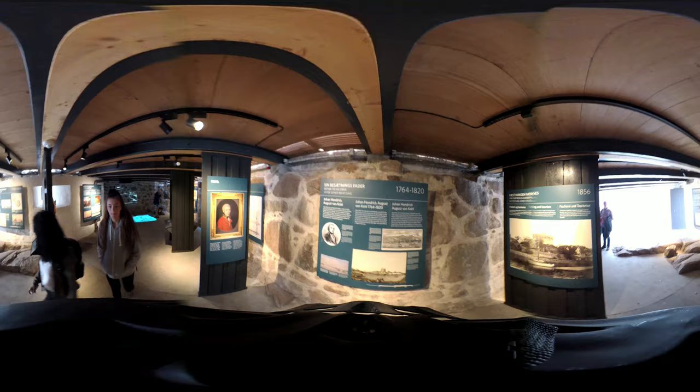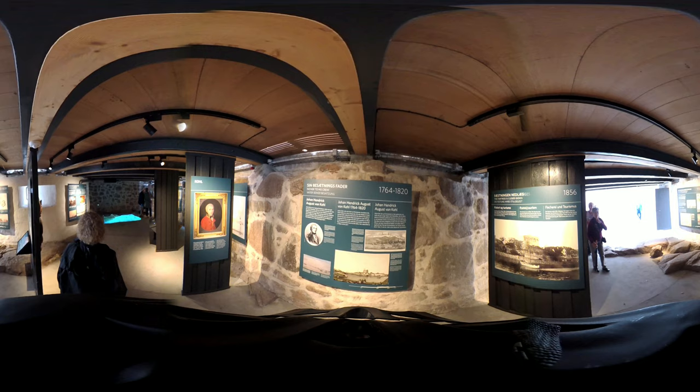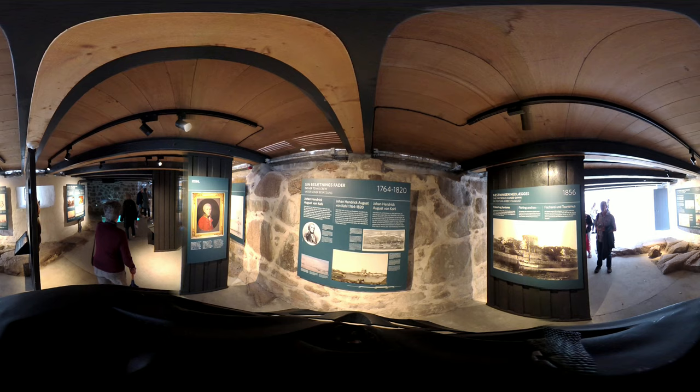He is called Johan Hendrik August von Kolb, and he is entitled Father to his crew. He lived from 1764 to 1820. He was born on Christiansø and travelled to the West Indies as a very young man. He was already an experienced sailor when he returned to the island at the age of 20 and rescued a British ship marooned on a reef.